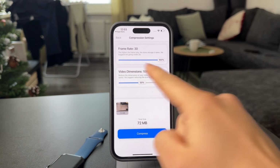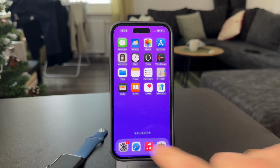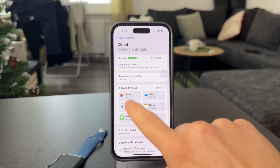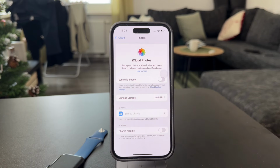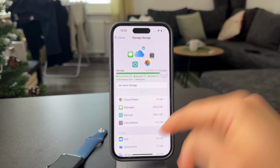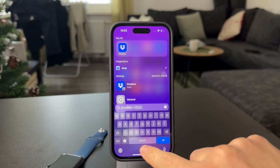Another possible option is to upload your photos and videos to iCloud or any other cloud service. This will prevent the iPhone's physical storage from being full, but keep in mind that if you have many photos or videos, you'll likely need to pay a monthly subscription for these cloud services. iCloud, Google Photos, Dropbox, they're all great, but for more content, they all charge you extra.